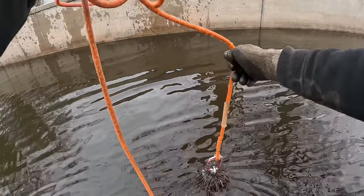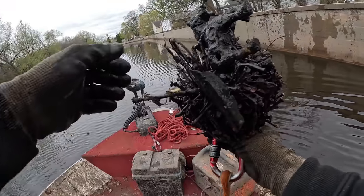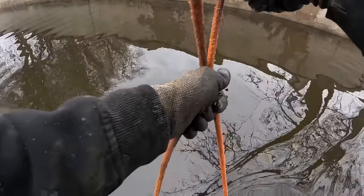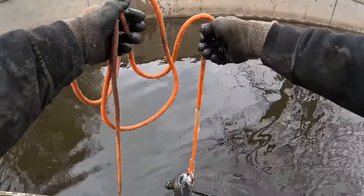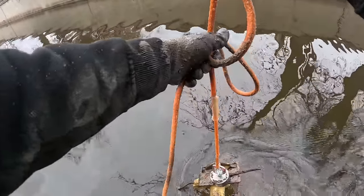Something on there. 100,000 nails, of course. Oh my gosh, man. Anything else? Oh my gosh, I just pulled something out of the mud. Here we go. Oh, look at what it is. Here we go. Some more weight on there. No, dude. Yes. Yes. Yes.